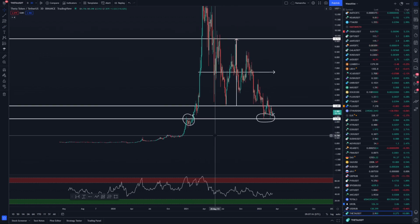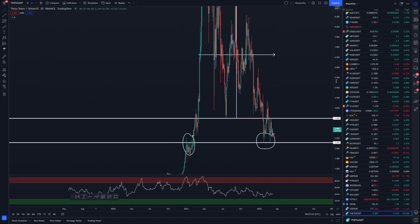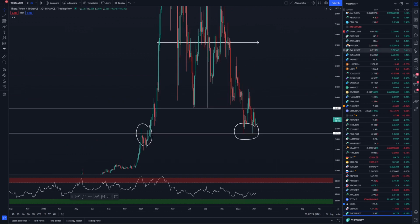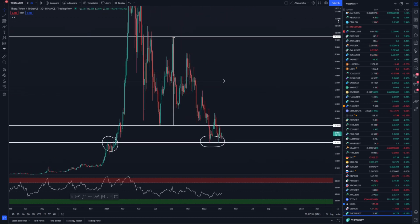If the market does go full-blown bear for the next 3 to 4 months or year or so, then you're probably going to look at levels down here at about 80 cents to $1. I'm not going to say it's going to get down there, because so far we've had a good reaction off this trend line. And to be honest, we've dropped down quite a significant amount from the highs.